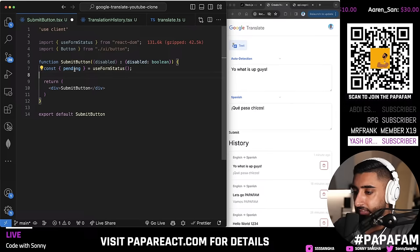So what this does, guys, is if you have a child component, if you have a client component, which is a child of a form, which is using a server action. Okay, so you have a server component, which is firing off a server action. If inside of your form, you have a child component, which is, for example, in this case, it could be anything actually, but in this case, I'm using it as a submit button. Because it's a child client component, you can tap into something called the use form status, and I can check if the form is actually pending.